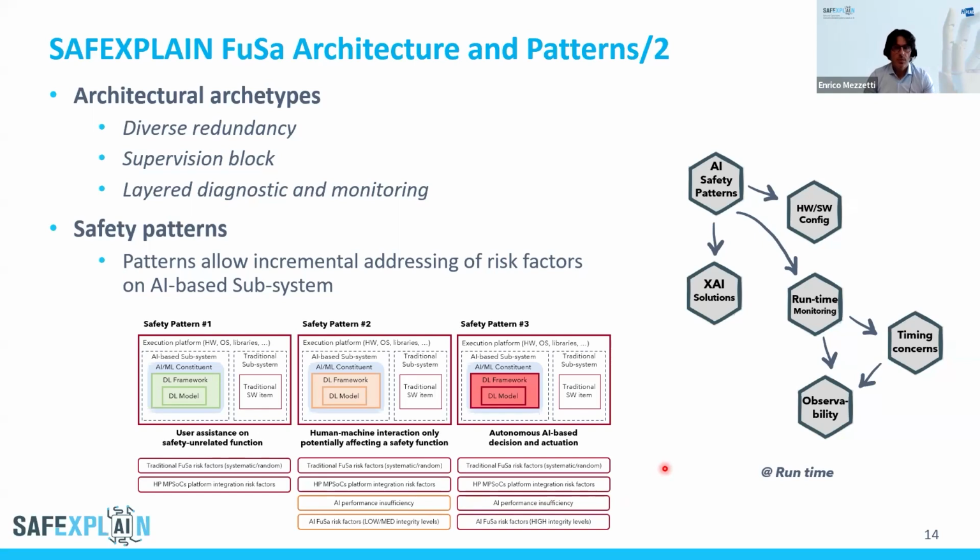This part of the functional safety architecture, by the definition of safety patterns, is meant to have some support at the platform level in order to deploy efficiently and correctly the safety patterns on the platform, to enforce the hardware and software configuration that is required to support the safety patterns themselves, and the integration of the explainability solution inside the pattern. And of course, as part of the diagnostic and monitoring layer support, we need to provide runtime monitoring features and cover observability concerns and timing concerns of the platforms. And, conversely to the first set of requirements coming from the functional safety management part, all these aspects are mostly related to the runtime execution of the system. So they live in the runtime operational part of the platform.